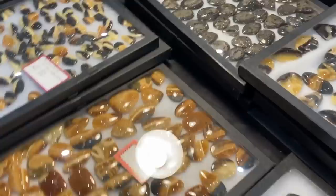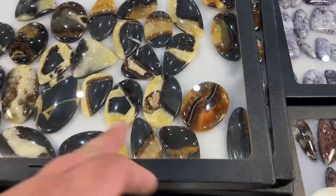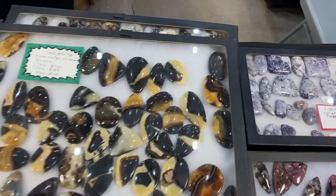These are super cool. I bought some of these from Armando and Son that were a little bit darker. This is the best price I've ever seen on these, actually. It's a Russian moss agate. I'm definitely going to have to come back to this gentleman.